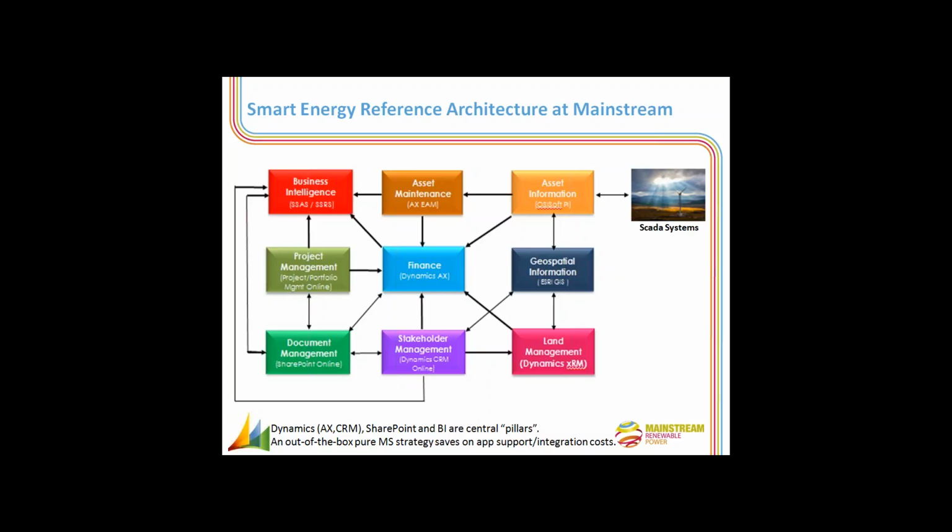Individuals in terms of land management and payments that are needed to be made. Also, from the two products that are listed there that are not Microsoft-owned products, but they are recommended partner products for an energy organization. Enterprise GIS is a geographical mapping system. It's something we've tied into our CRM and XRM solutions for land management, and for us it's a lot more than just a geographical information system.